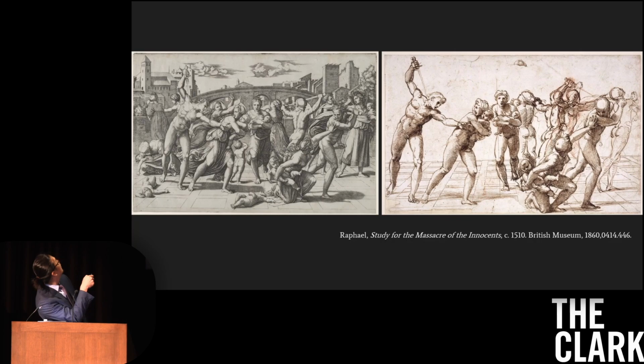Which records Marcantonio's monogram trademark, but attributes Raphael Urbino as the inventor of the design. They held a fruitful partnership in the subsequent years, which continued even after Raphael's death in 1520. By the way, this is what Baccio Bandinelli, 10 years later, was explicitly seeking to rival with his version of the Massacre of the Innocents.